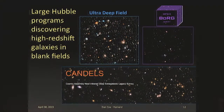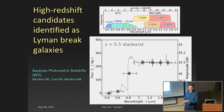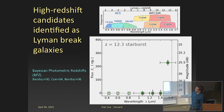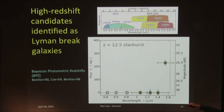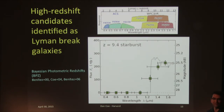So to discover even more galaxies at these high redshifts, there are large Hubble programs like CANDELS, BoRG, which is a pure parallel program, and the Ultra Deep Field, and these are discovering much larger numbers of high redshift galaxies at somewhat fainter magnitudes, down to the faintest magnitudes yet observed. And the main tool we use to measure the distances to these galaxies is the galaxy colors, or their photometric redshifts. This is the tool that I use, Bayesian photometric redshifts, originally developed by my thesis advisor, Narciso Benitez. As you can see, as the galaxy moves to higher and higher redshift, it becomes redshifted. It drops out of these bluer bands here, and we identify these high redshift candidates as Lyman break galaxies.